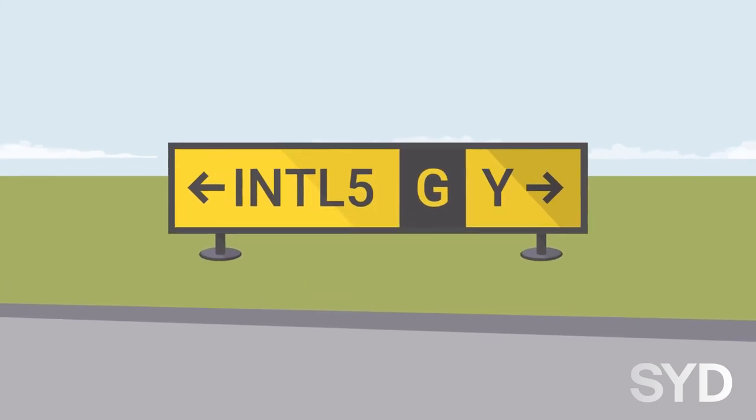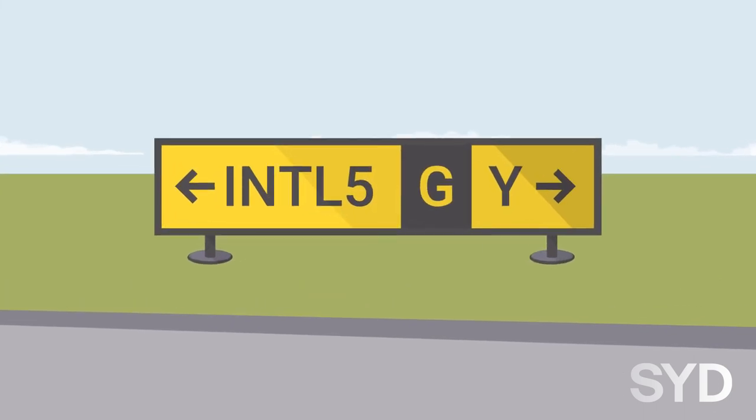Directional MAG signs identify an approaching intersection of taxiways, aprons, or taxi lanes. These are marked with an arrow indicating the direction to turn. Directional signs are made up of black letters on a yellow background. In this instance, the MAG sign informs that you are travelling on Golf with taxiway Yankee to the right and International 5 taxi lane to the left.